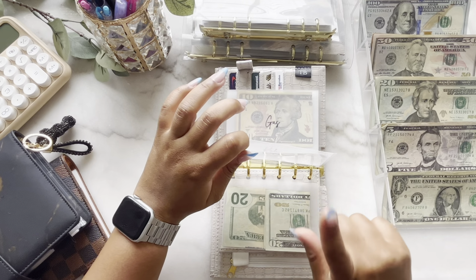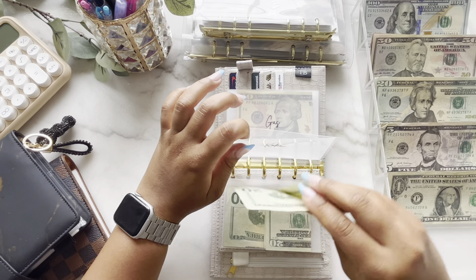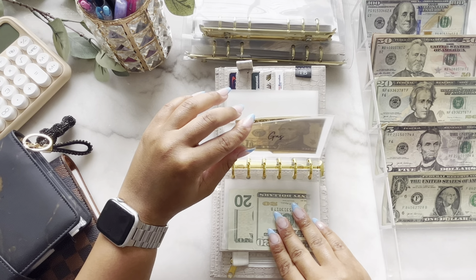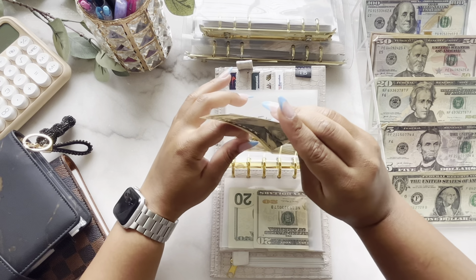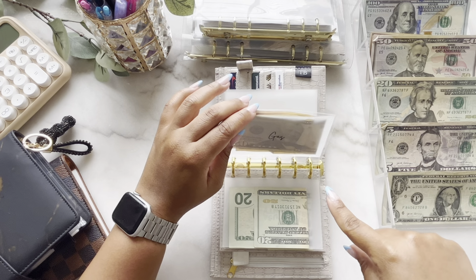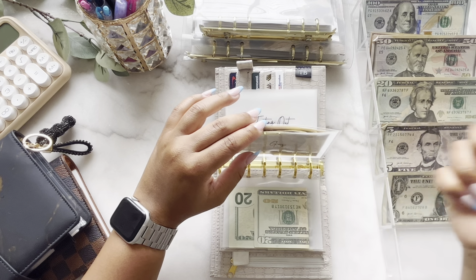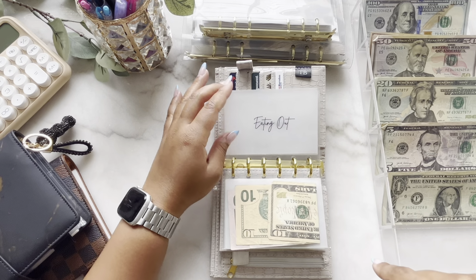Kalani's going to get 20. Gas has $10 left over, and I'm going to leave it there. And gas is going to get 50 because I already have put gas in my car, but this 50 will be for next week, and then the 10 is from last week, if that makes sense. So I'm just going to leave it there for just a little bit of an overflow.